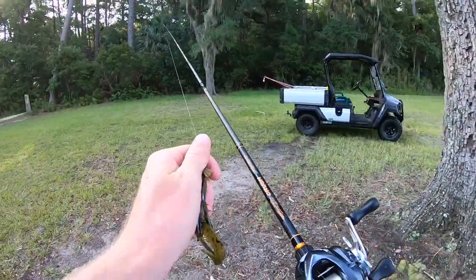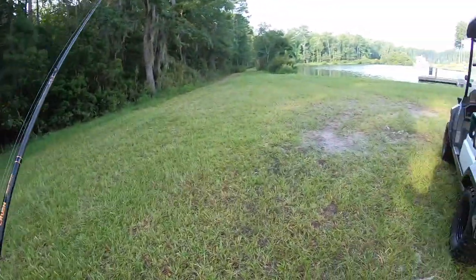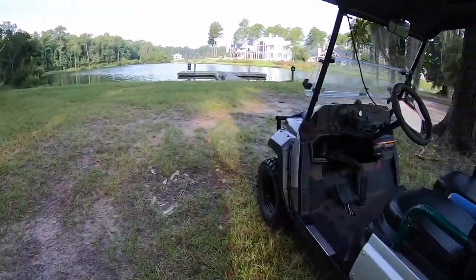No more fish on that spot. Time to move spots. We're gonna go ahead, take the little golf cart right here, head down this way. Oh, there's a little Bambi down there.